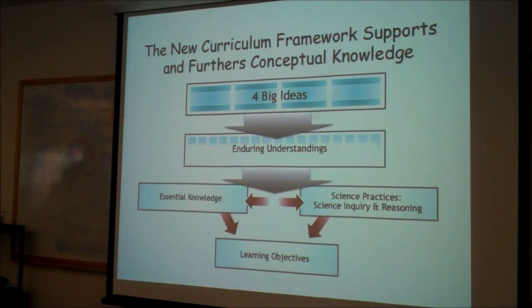They built the whole thing around four big ideas, and then under that are what they're calling enduring understandings, which are sort of important concepts under the big ideas, and I'll show you examples in a minute. And then under those are essential knowledge, and I know Mike had input critiquing those, things that they thought were essential and maybe weren't so essential. Then there's an emphasis on science practices. And finally, they formulated the whole thing in terms of specific learning objectives. So it's a pretty complete curriculum. It's certainly not perfect, but I think it's a huge improvement over what they've had in the past. And it's going to be interesting to see how it is taught and how it goes over in schools.